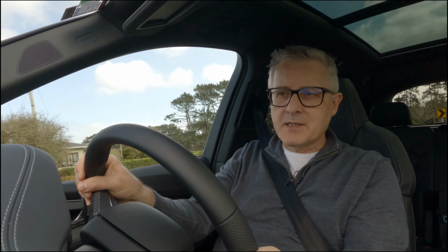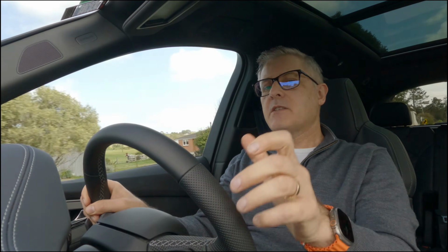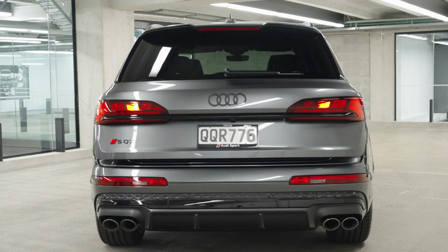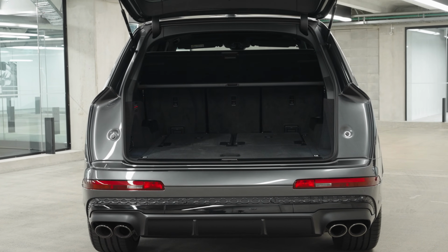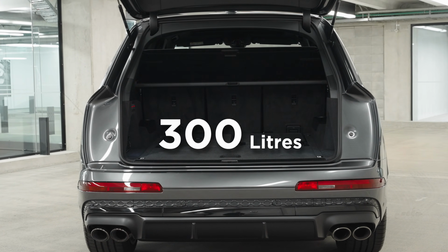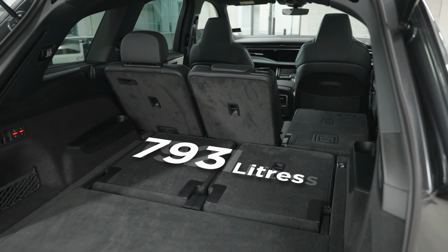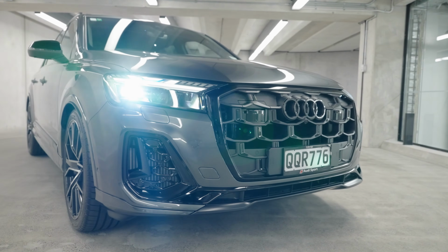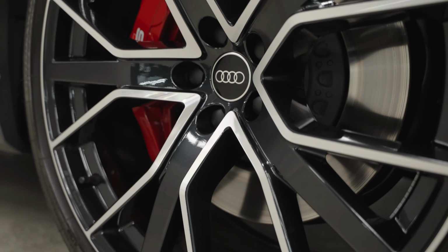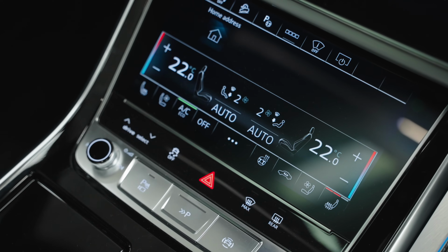Still, as sporting as the SQ7 is, the real handling capability is what this car can carry. Even with 7 on board, the boot space is still bigger than most small hatchbacks at 300 litres. With 5 on board, there are 793 litres and up to 1921. This car also comes with the Vorsprung pack, which adds 15 options, including 5-spoke wheels, 4-zone climate control, and night vision.